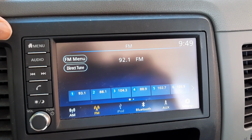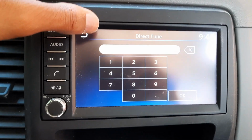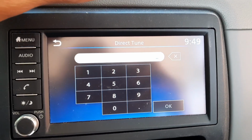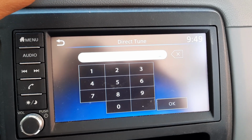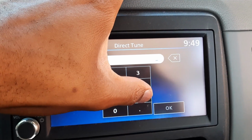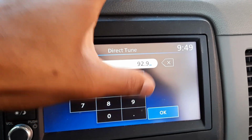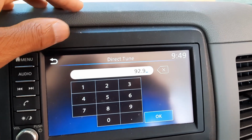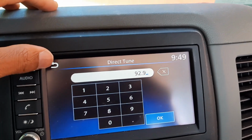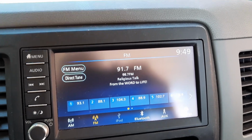Navigation, I believe, is an option, but this is simple, easy to use. I hate the direct tune on this because if you want to listen to say 92.3 or 92.9, whatever, you literally have to press 9 to 0.9. Usually press 9 to, then the point automatically comes on in different infotainment centers. But I mean, it's a small little pick there, but it's my little discomfort of it.